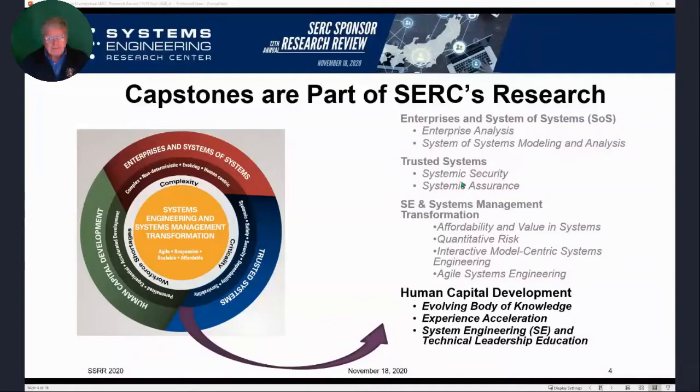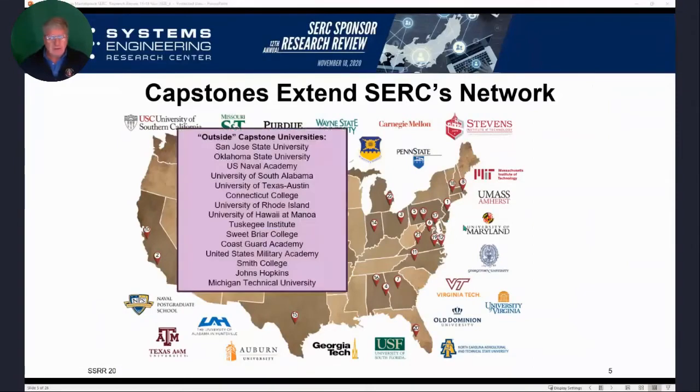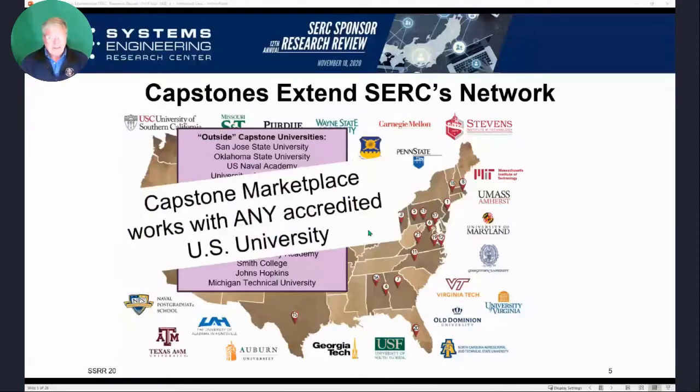The capstones really extend the existing network that CERC has. Besides the 22 schools in the CERC consortium, we worked with the following outside universities who are not members of the consortium. And we've got DOD's approval to do that specifically for these capstone projects. And we have kind of their stamp to work with any accredited U.S. university. And this is particularly attractive to some of the smaller technical schools.